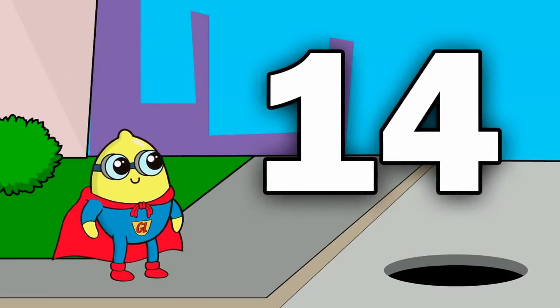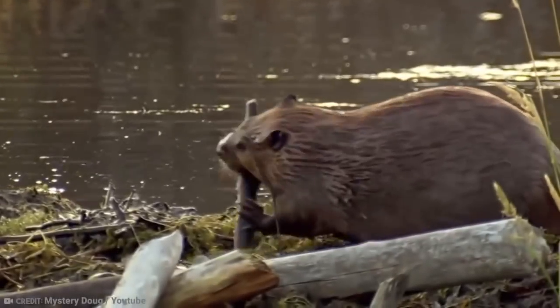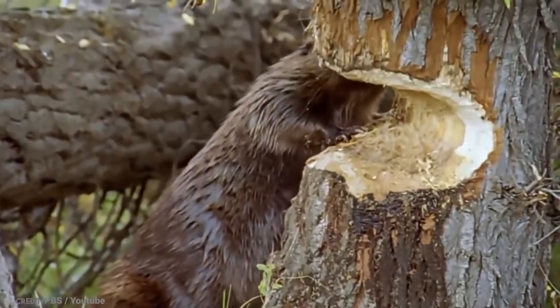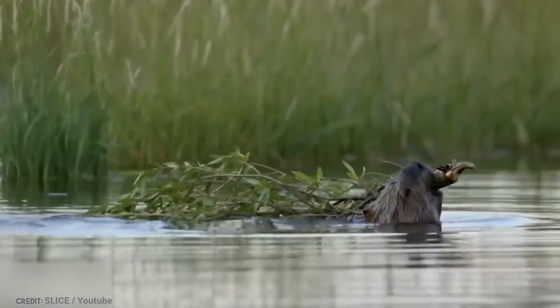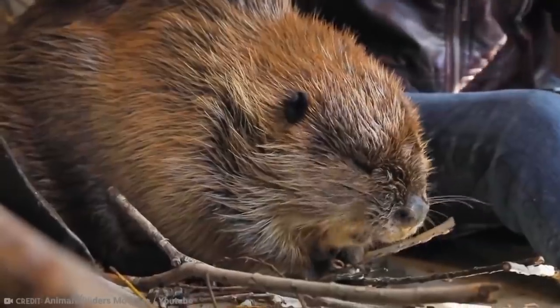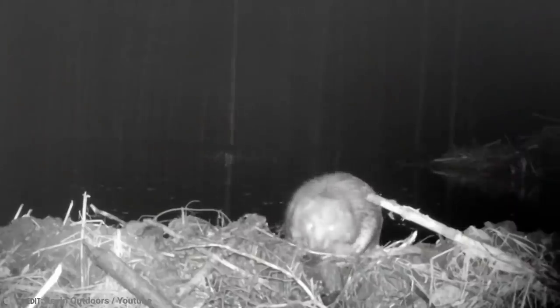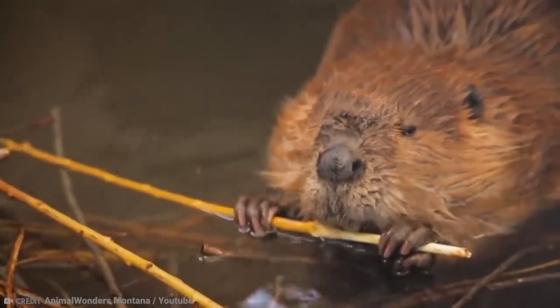Number 14. Beaver Dams. I think we all know and appreciate the incredible effort that the beavers put into their work. These are some of the most prolific workers in the animal kingdom. Next to professional voiceover artists, and their work truly stands for itself. Literally. Actually, because, well, it's a structure, isn't it?